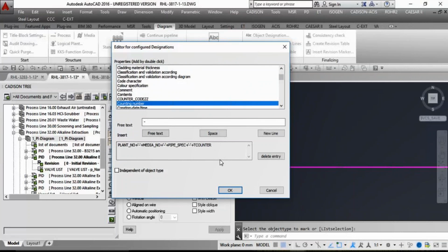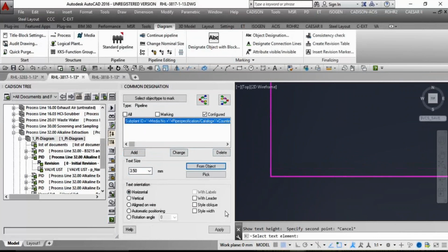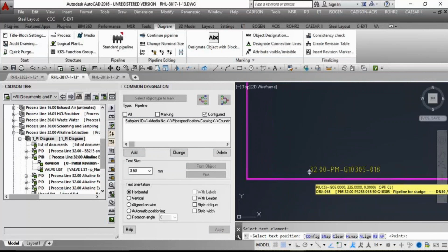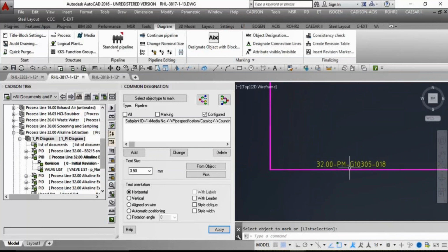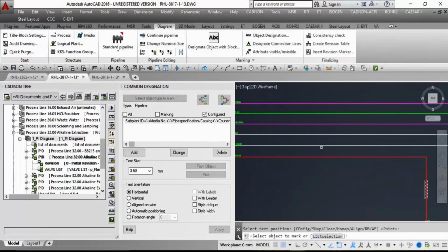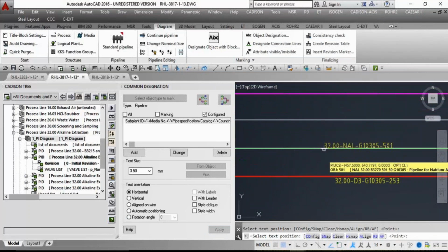So once my formula is created for my annotation, I can click OK, and I can provide the text size, whether we want to place the orientation of the text horizontal, etc., and we can apply it to our pipelines. So you can see, based upon the formula used, my plant code, media specifications, and the line counting number is added to my pipeline in my P&ID drawing. In the same way, we can quickly annotate the other pipelines also, and based upon that, my value is updated.